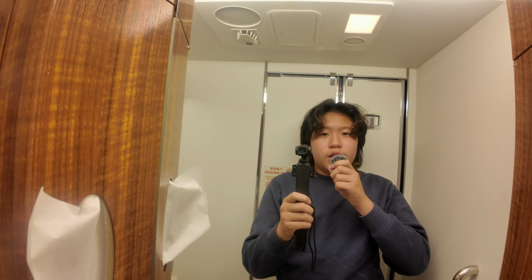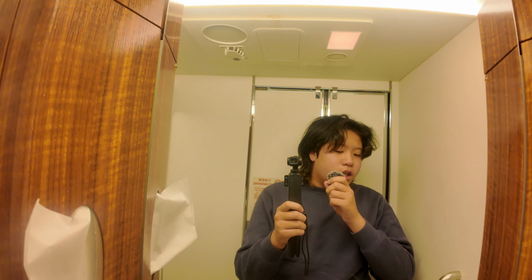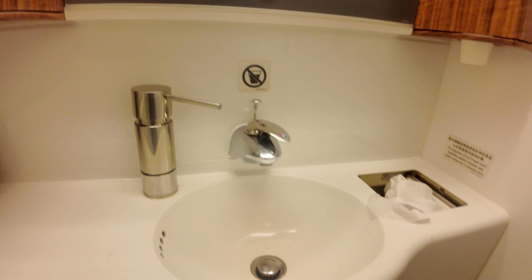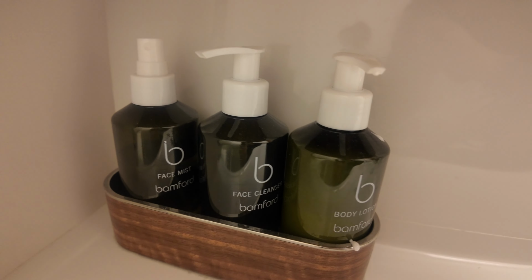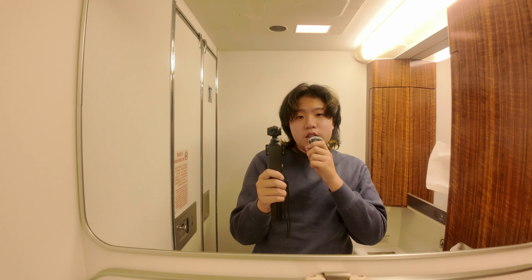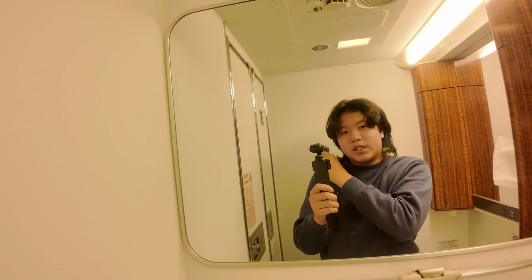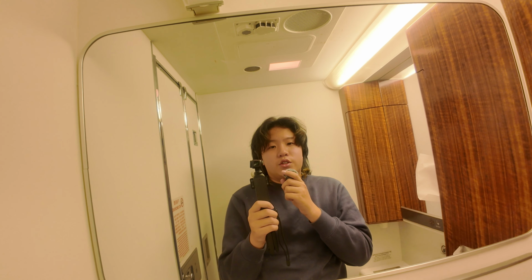Hello, let me bring you through the Cathay Pacific Boeing 777-300ER First Class Lavatory. So here you have all the basic facilities, toilet paper, and Bamford amenities. And it's a bit messy and dirty, but still alright. And it feels a bit more like a business class toilet, but I can assure you the one over to the opposite side is much cleaner and also has some towels for you to use.